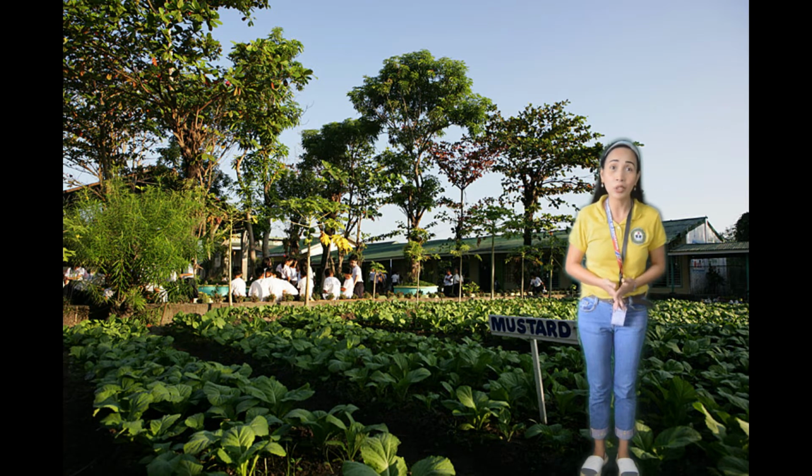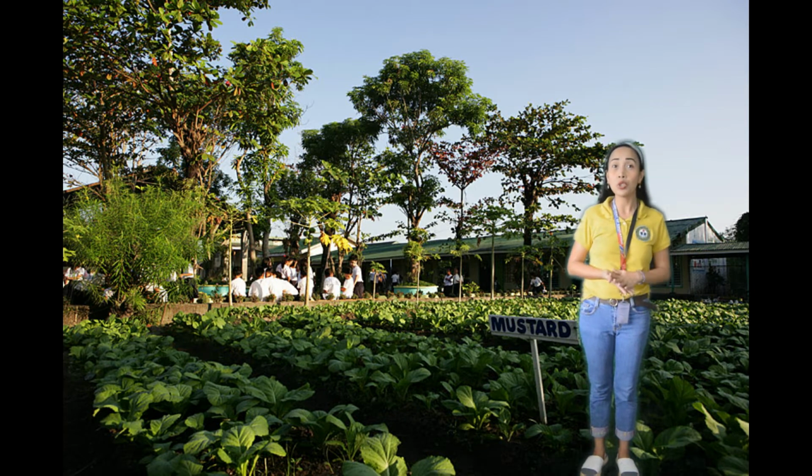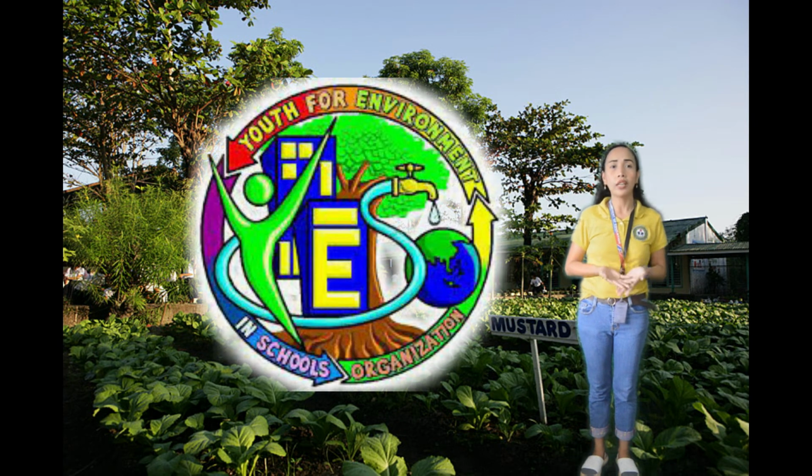So most schools have its garden. Have you been to your school garden? What type of garden does your school have? It is usually a project of the Youth Environment Schools Organization. It is to help students be aware of the environment and how to take care of it.